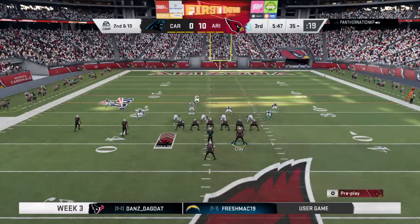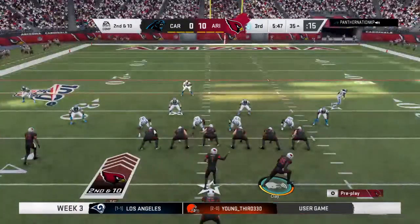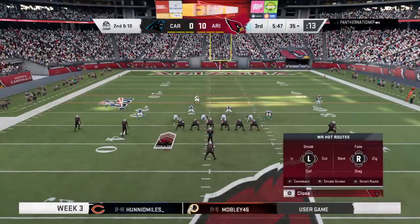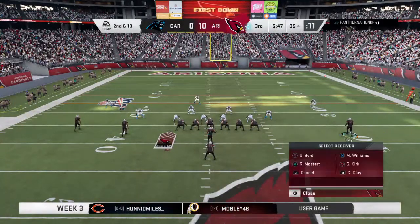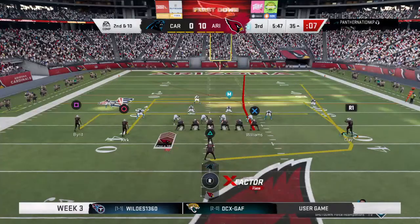Mike's 59. Mike's 59. Watch a slant. Watch a slant. Yeah. I like this. Check 59. Mike is 59. Mike to 59.